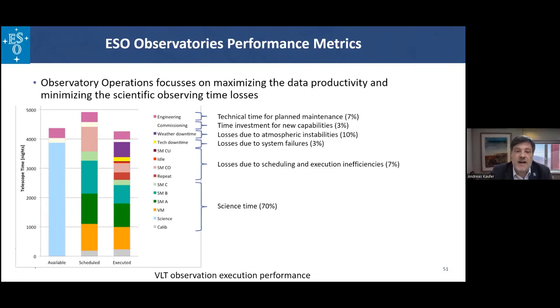We also keep an eye carefully on the scheduling and execution inefficiencies, which is 7%, always a number we can work on. This is not really a loss because data is still produced, but maybe not in the optimal way and not exactly how it was specified, but it might still be usable for others. So this is always something to work on. It leaves us with 70% of the time really dedicated to scientific observations.